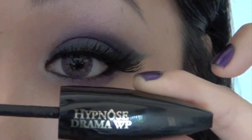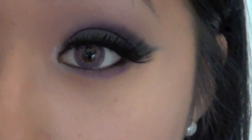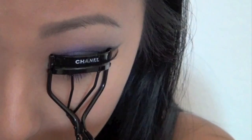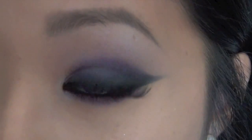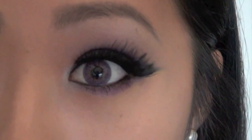Now that my false lashes are on, I'm going to use my Hypnous Drama waterproof mascara to coat my lower lashes. Now the eye looks finally complete, so we can move on to the rest of the face.